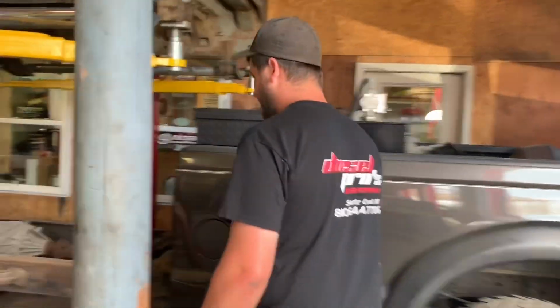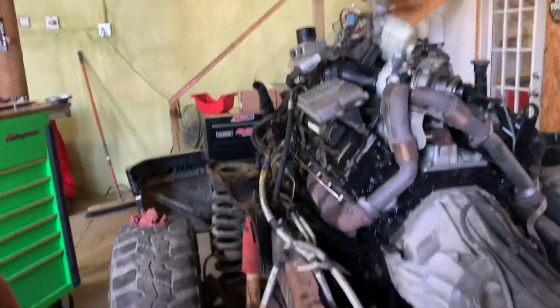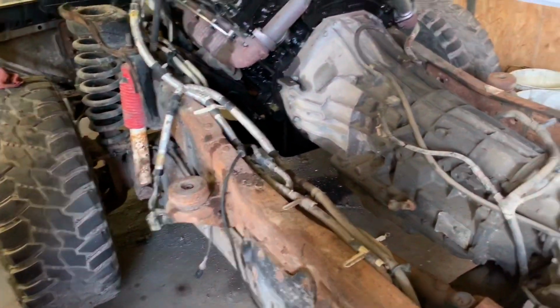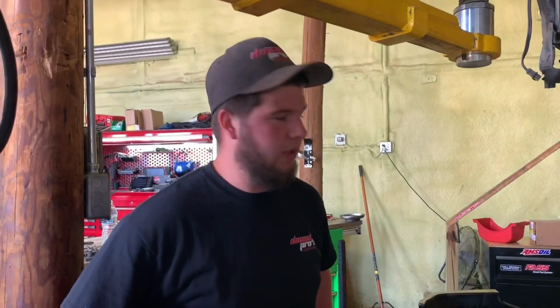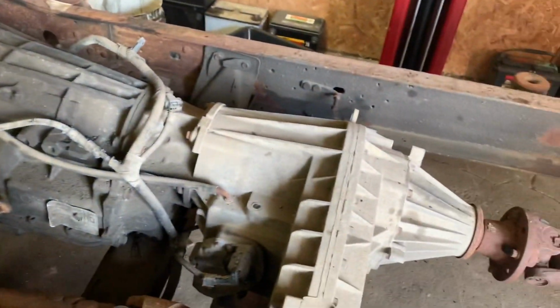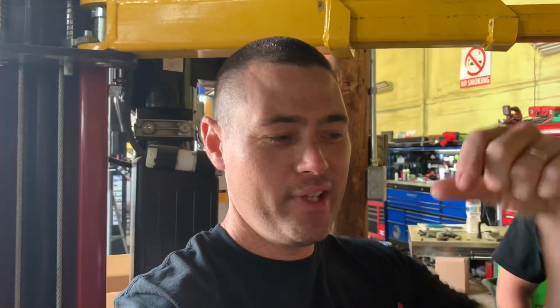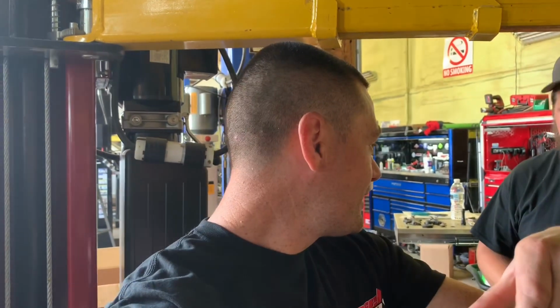You do a lot of heavy stuff here, don't you? Yeah, we do a lot of heavy work. What we mean by heavy, guys, is literally pulling cabs, doing frame swaps. We do a lot of engine work, transmission work, differential work, transfer cases, and also a lot of upgrades like turbos and injectors. This truck had an aftermarket injector in it and dropped an injector tip. What he's saying, guys, is the injector nozzle, the tip of it, fell right on top of the piston.